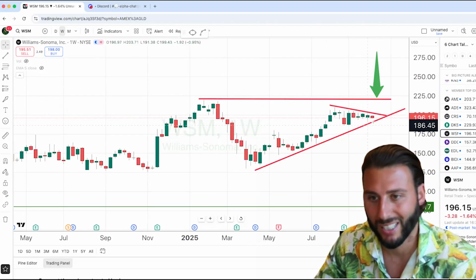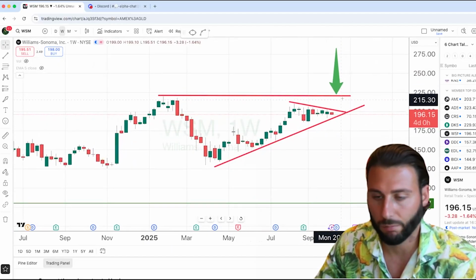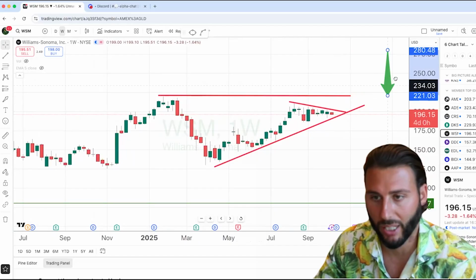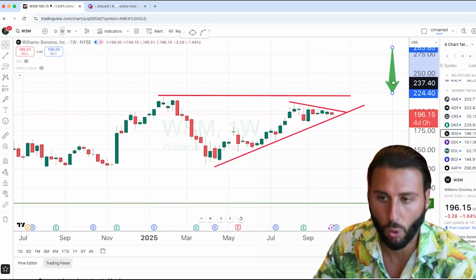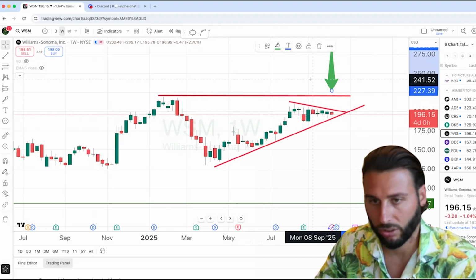I'd rather let it retest 220, set up again, and in 6 months you're buying that 220 breakout like here, and you get that quick move from 220 to 270 in a month or so. So let's keep moving on.